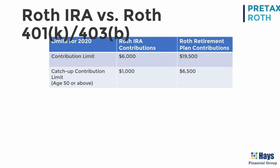Whereas in a Roth employer plan in 2020, you're allowed to contribute up to $19,500 if you're under 50. And if your plan allows for catch-up contributions, if you're 50 or older, you're able to save all the way up to $26,000 total in 2020. So the difference is significant there, the difference of thousands of extra dollars that you can save in Roth via your employer plan compared to a Roth IRA.